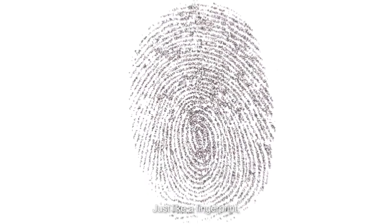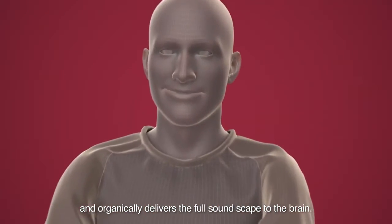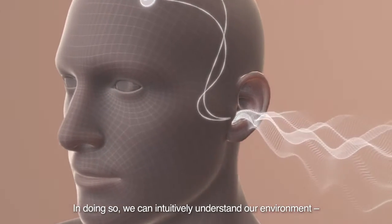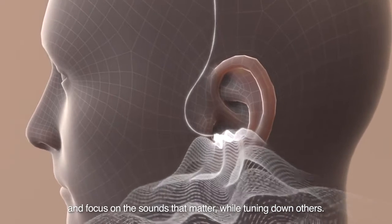Just like a fingerprint, each person's hearing is one of a kind. Each individual's hearing anatomy uniquely and organically delivers the full soundscape to the brain. In doing so, we can intuitively understand our environment and focus on the sounds that matter while tuning down others.